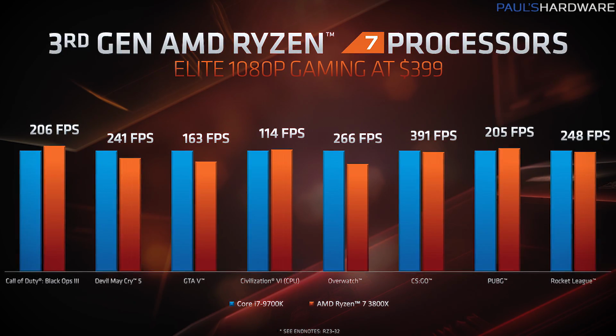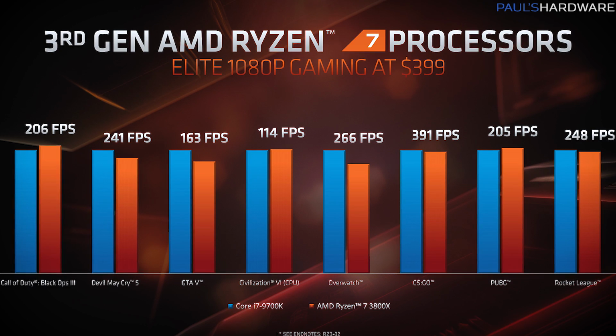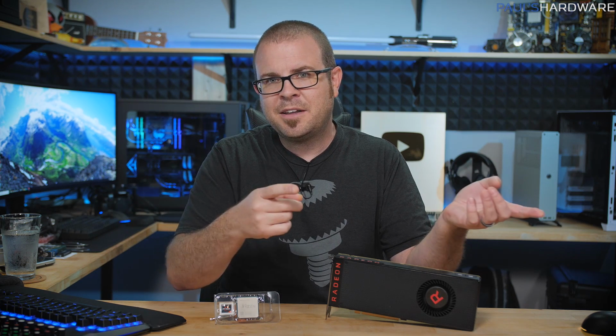Sure, GTA 5 and Overwatch might be a bit behind when it comes to AMD versus Intel, but that's made up for by the PUBG and maybe again the significant disparity in content creation performance. Basically what they're saying is you can buy the Intel CPU and get just as good of gaming performance as we have, but if you want to do anything else with it, then we have a significant lead. And I think that's pretty safe to say even without independently testing these chips.